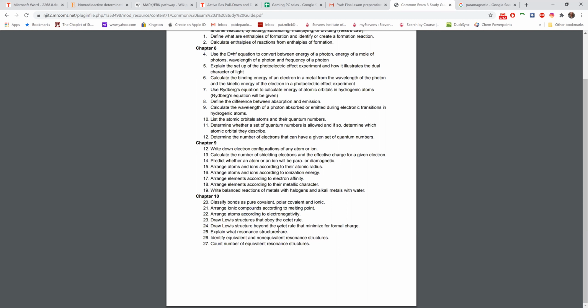Lewis structures, very important. Sometimes you need to do normal Lewis structures where every atom obeys its set of rules, the octet rule. I say its set of rules because things like boron, beryllium, and hydrogen don't follow the octet rule, whereas things like sulfur and phosphorus can actually exceed it. Also draw Lewis structures in terms of minimizing the formal charges, like we talked about. Formal charge is a key concept as well.